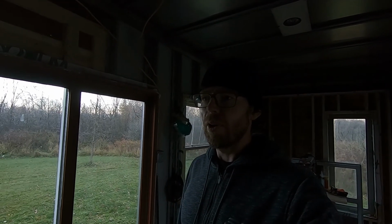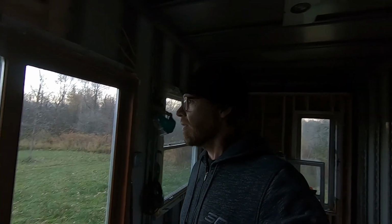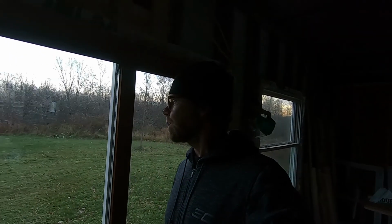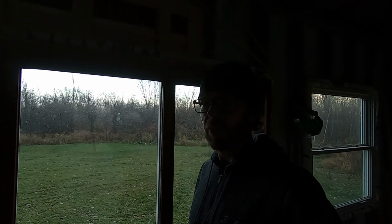So on the way up here, there was snow on the road. I actually saw a vehicle, the first vehicle in the ditch on the way up. So it's a little early for that, but that time of the year is coming up and you've got to be careful when you're driving. So stay safe out there, kids.